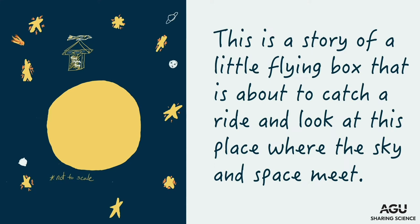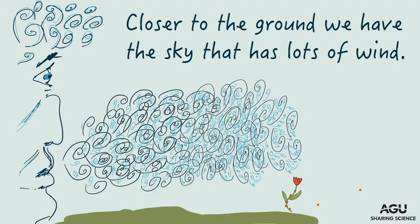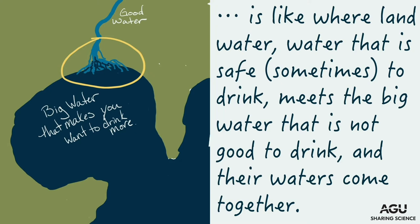This is a story of a little flying box that is about to catch a ride and look at this place where the sky and space meet. Our world has fields that go out into space and help stop lots of bits from the sun hitting our sky. Closer to the ground, we have the sky that has lots of wind. Where the sky and space meet is called the... This place between sky and space is like where land water, water that is safe, well, sometimes, to drink, meets the big water that is not good to drink, and their waters come together.